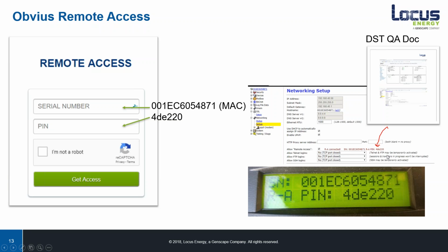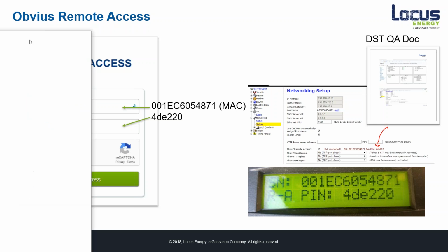There are some orders where we haven't been explicit with the DST to make sure that they connect the Aqua Suite to the internet, which is actually required for that PIN to be generated. So there will be cases where this is technically enabled, but you won't have the PIN to look up, in which case you do need to ask a tech to check the local display. But we have asked DST to make sure that they capture some sort of PIN as part of the QA/QC process going forward. So we'll always have that PIN easily referenced internally without having to ask for assistance from someone on site.